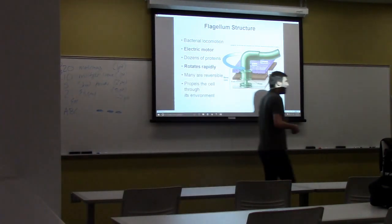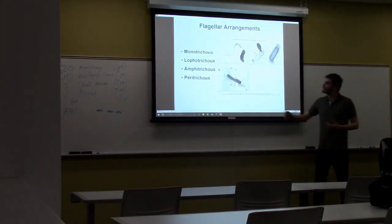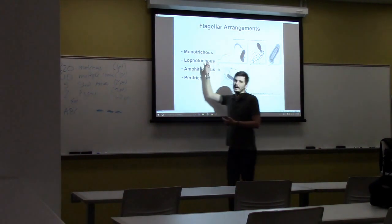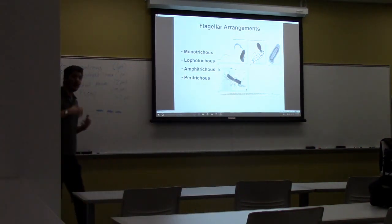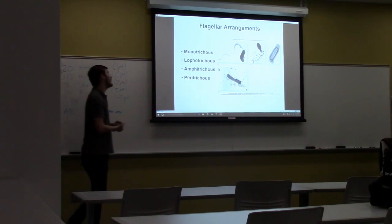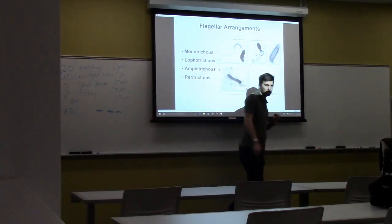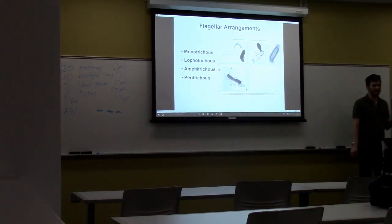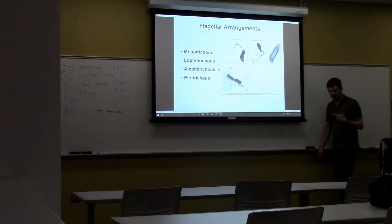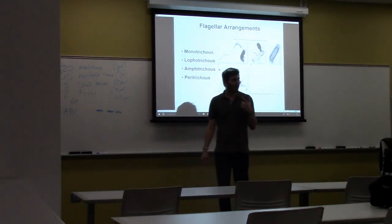Okay, so flagellum. One thing that we didn't really talk about with this is how they are arranged on the cell, okay? You will need to know this for this exam as well as potentially the practical. So if I say monotrichous, what does monotrichous mean? One. Single flagellum, right? What about lophotrichous? Multiple coming from one place, okay, or one pole.